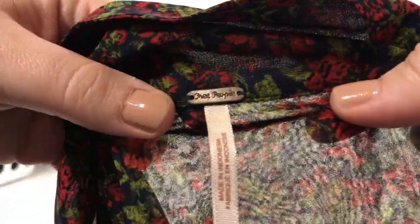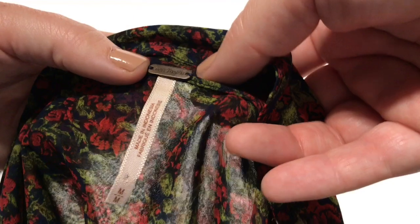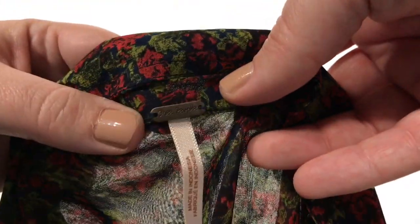Some more Free People, this time a sheer rose blouse. This is a button down, and it has long sleeves on it, and it's got a bit of a high-low thing happening, so that's really great. I got this for under $4. When I looked this one up, it looks like this is hopefully another $20 bill.